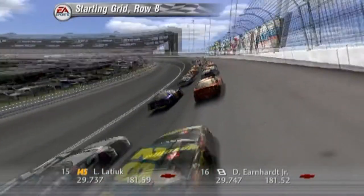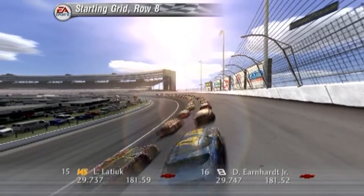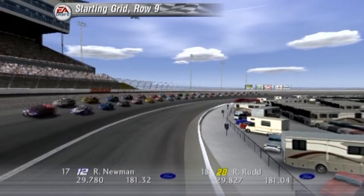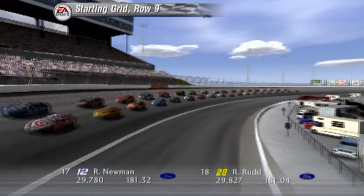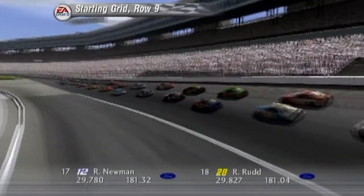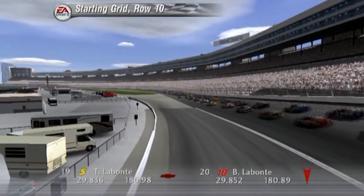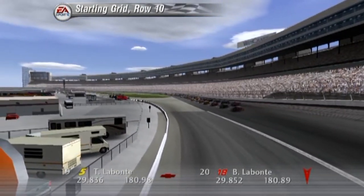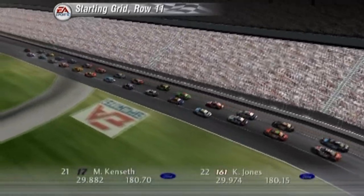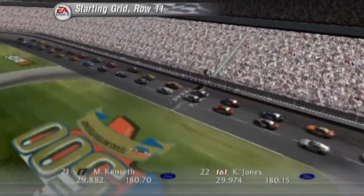In the 8th row are the 145 car and the Dale Jr. Chevrolet. In the 9th row we have the 12 car and the Haviland Ford. In the 10th row are the Kellogg Chevrolet and the Interstate Batteries Pontiac. Starting the race from row 11 are the DeWalt Power Tools Ford and the 161 car.